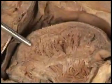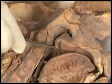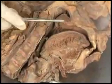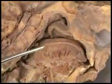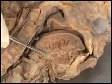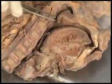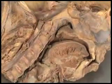There are muscles in the tongue, intrinsic and extrinsic muscles. The intrinsic muscles are the superior longitudinal muscle, the inferior longitudinal muscle, the transverse muscle, and the vertical muscle. The extrinsic muscles are the genioglossus, which is a life-saving muscle, the hyoglossus, the palatoglossus, and the styloglossus muscles.